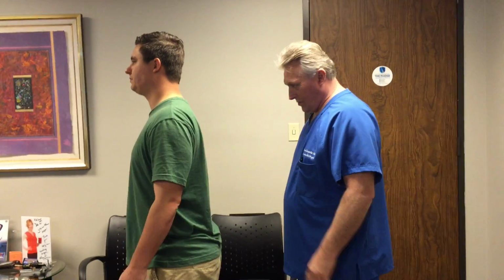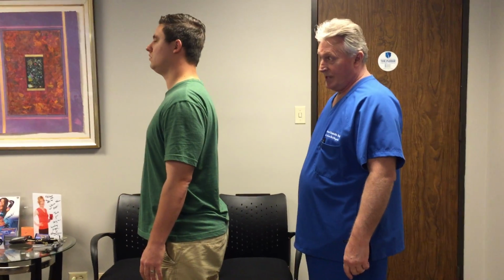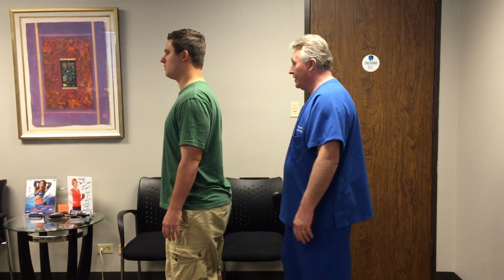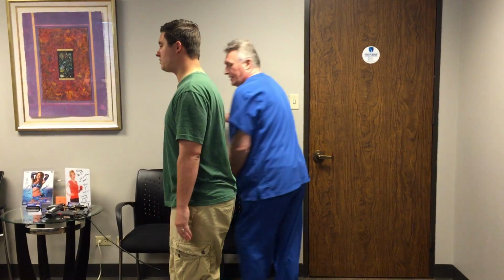Now let's have you do that one more time and see if this feels any smoother to you, Dan. See, his range of motion's already improved in both flexion and extension. Take a look at that. You're right down the middle everywhere right now. Very nice. Good. So how's that feel right now? Feels good. Feels better than when I came in.